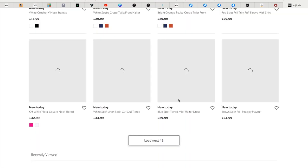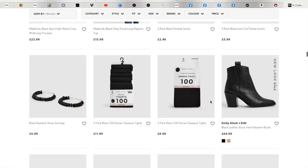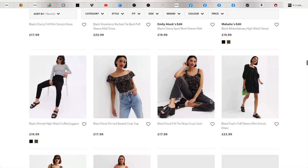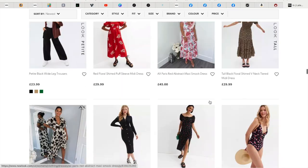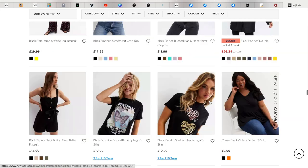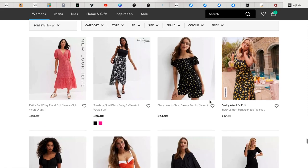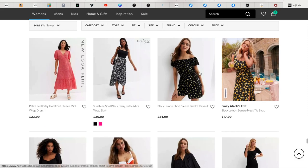So we'll just go back and keep scrolling down. I have to find out where I was. That's the only thing with the New Look website, once you click on something, it takes you kind of halfway back up, so you have to find where you were again. A little bit annoying. But I do really like that. I will be waiting for a discount code with that.